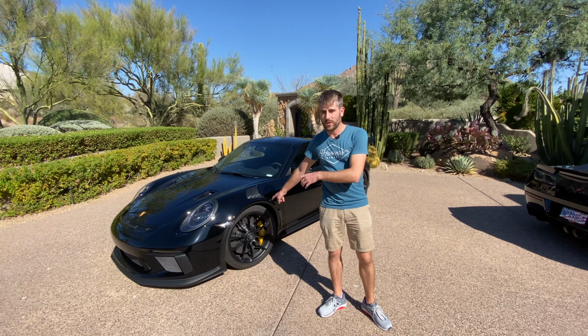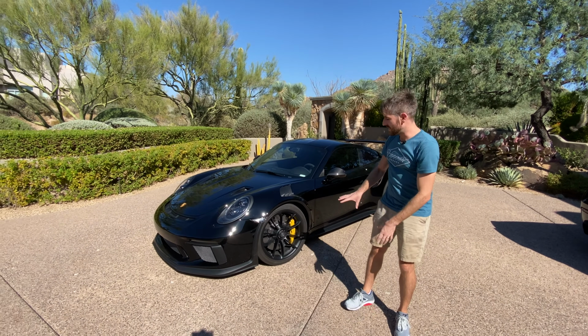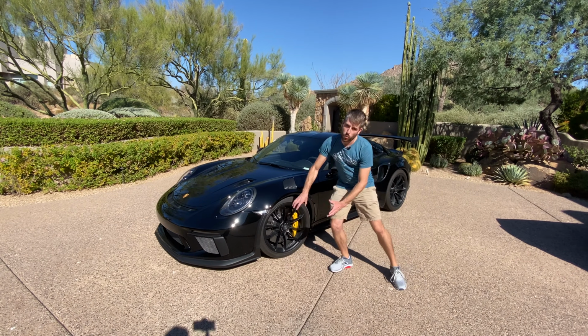Another major style thing on this car is that it's got center locking wheels. So instead of having like a 5-lug pattern, this is like a race car, 1 lug, wheel comes off.